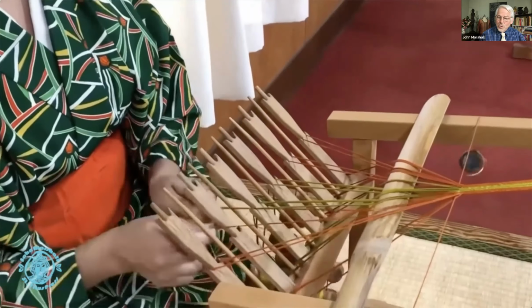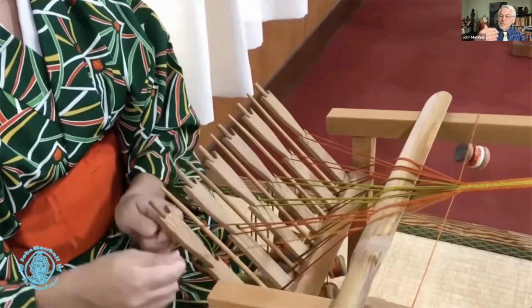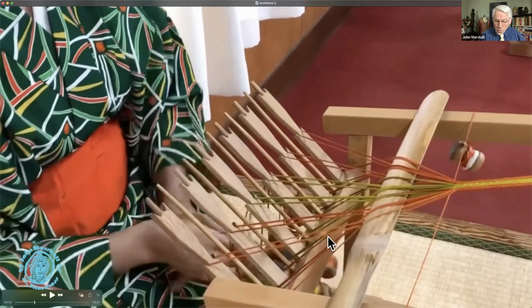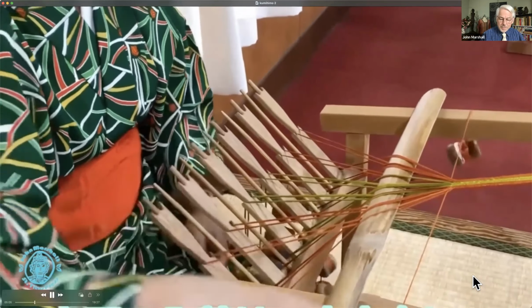And then earlier, where we saw the bobbins draped over the edges of both the marudai and the kakedai to keep them in place, here what you're seeing is that the cords are placed within these different spacer notches to keep the order in alignment.